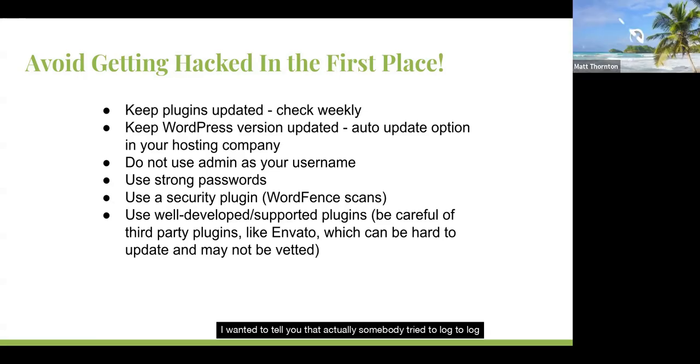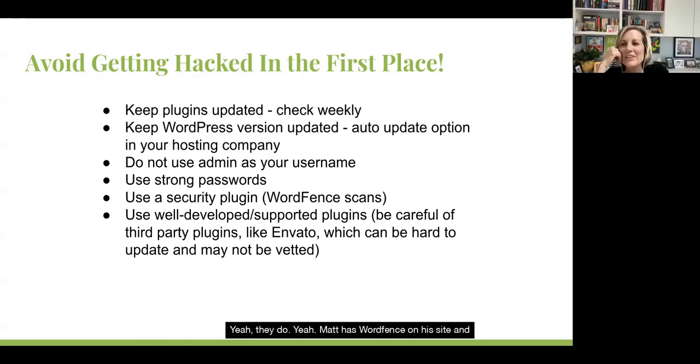I wanted to tell you that actually somebody tried to log into my site with the admin username. Yeah. Matt has WordFence on his site, and you can have settings where it will notify you. There are various notification settings, and you can drive yourself crazy with those because these bots troll around and they try admin users on all of these and any WordPress site. And WordFence will tell you how many people have tried to log into your site, and it can be shocking sometimes. And sometimes there are attacks where they go after your site and try to log in.